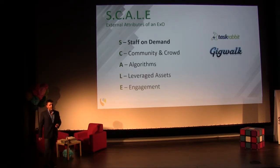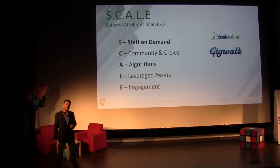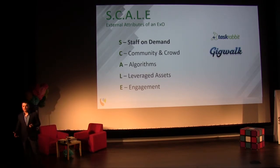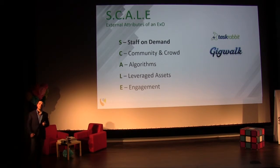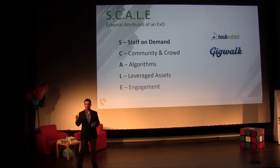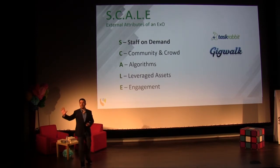So then what does scale mean? It means those things. First of all, staff on demand. Have you heard about any of those companies? Anyone heard about TaskRabbit or GigWalk? One. Amazing. Two. Great. So what GigWalk does is, it's basically an app. So imagine you're Procter & Gamble, you're producing some kind of fast-moving consumer goods, you're distributing in every kind of supermarket in the US. So you want to check whether your shampoo or whatever you're producing is placed in the right spot in Walmart, in every Walmart.